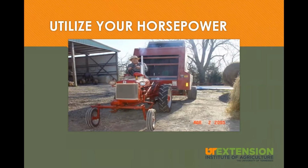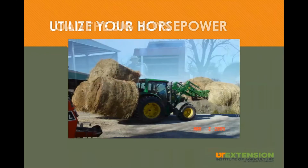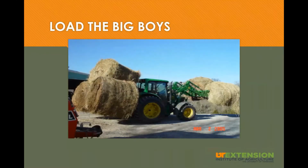One of the things I like to talk to farmers about is don't waste horsepower. If your little tractor will pull it, well, that's all you need. If you got them big boys, then load them and get the job done in a hurry.